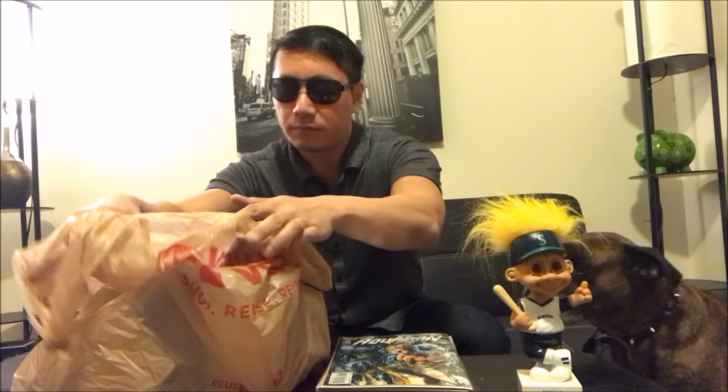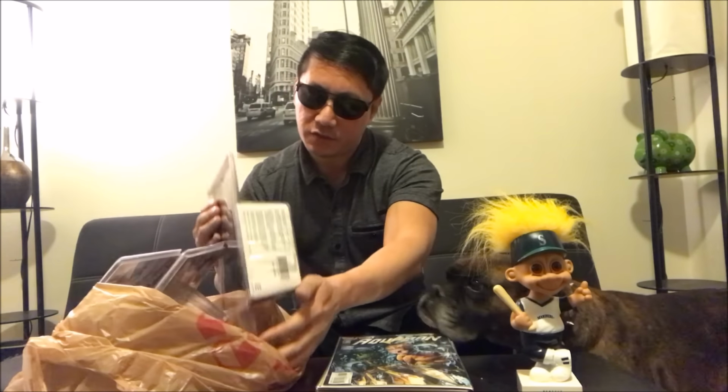Let's put that off to the side. Here are all the comics. It's all bagged and boarded. Gotta protect them. And with the other Value Village, I bought a whole bunch of UFC figurines, which I will probably keep or also sell on my eBay store.